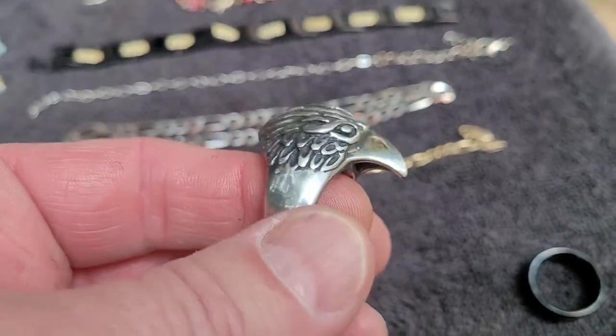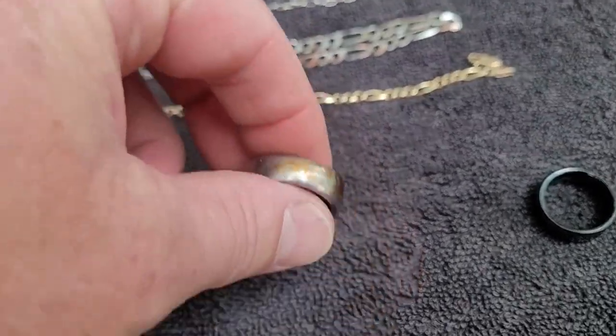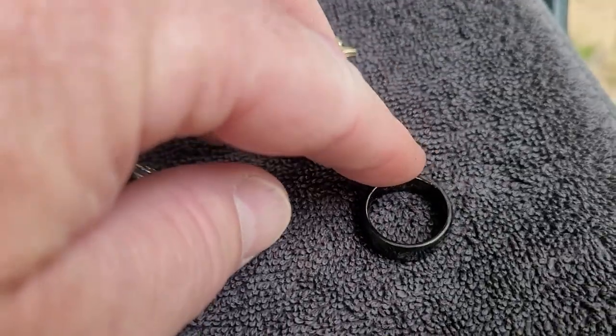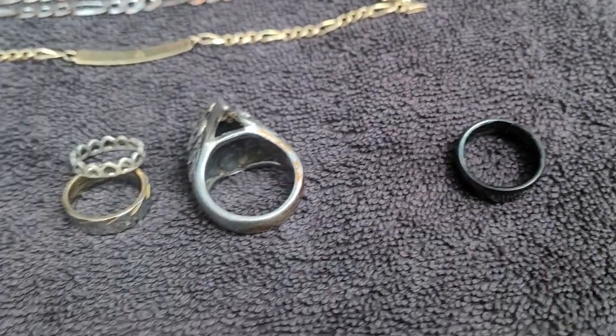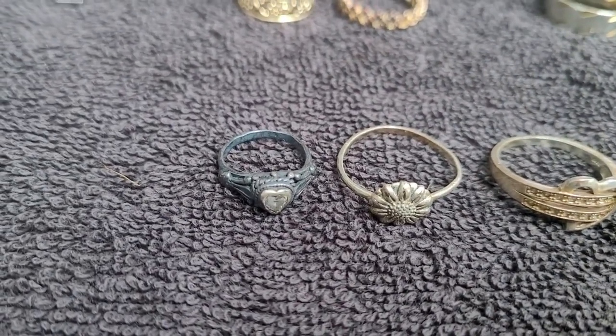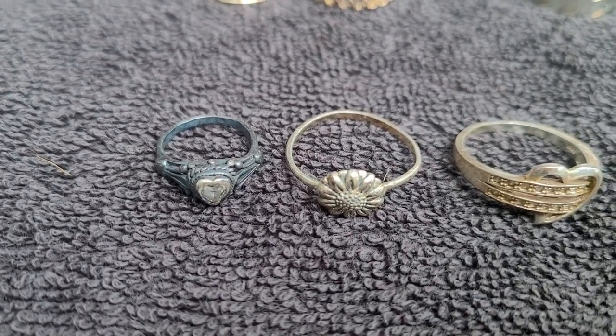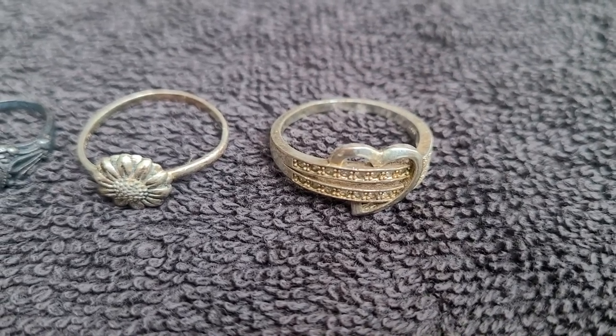And then check that big old ring out. Big old bird. And it's big. It fits my finger. It's so big. Then I got a tungsten ring, Herb Buck, it's called. Herb Buck tungsten ring. Here's my silvers. I got a little dainty silver ring with a heart in it. Another silver ring there, and then another silver ring with a heart in it here.